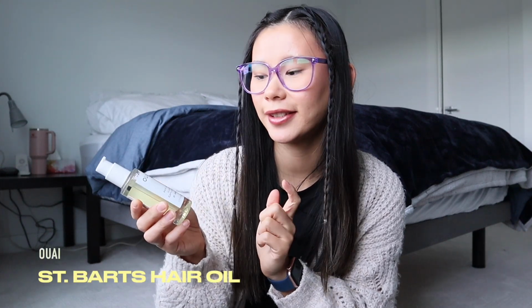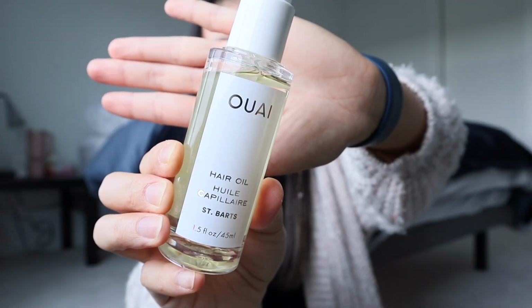Jumping into our first product here is a hair care product, and this is the Ouai St. Barts hair oil. Oh my gosh, you guys, this smells so good. It literally smells like a pina colada on the beach. Honestly, such a great pick-me-up too for the cold, dreary winter days. This transports me right back to summer. I feel like I'm on the beach.